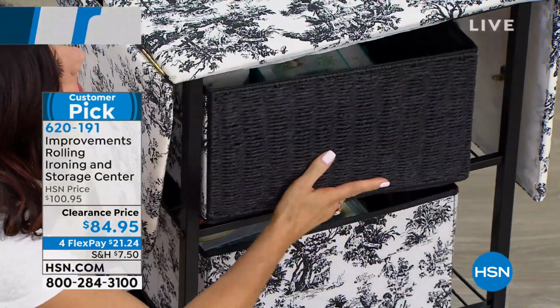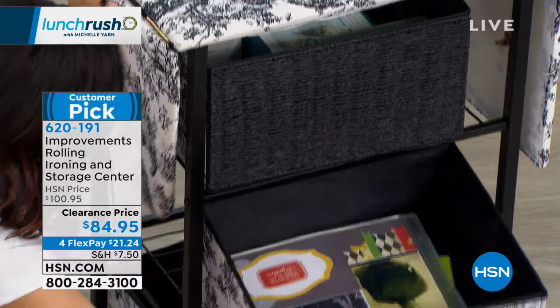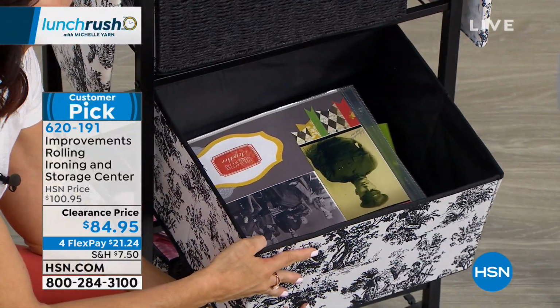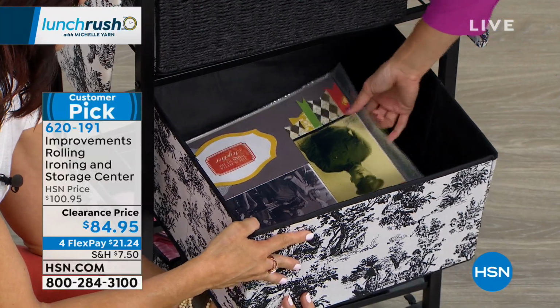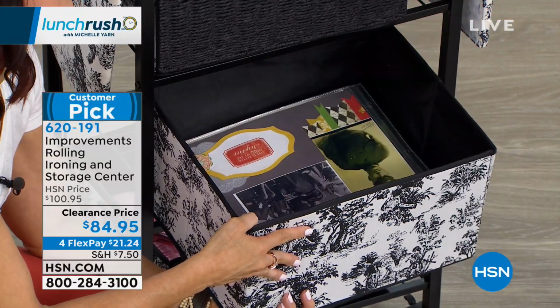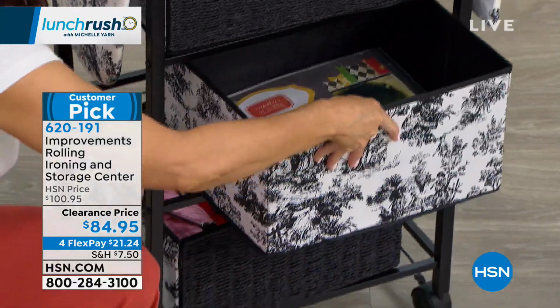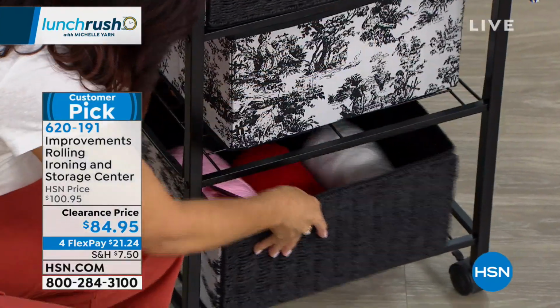That folds down to nothing when you're not using them. But I mean, full-size memory books you can have in there. Okay, that's big. And if you scrapbook too, these odd shaped size papers are hard to find good storage for. So look how perfectly they fit inside, because it's bigger than a typical storage box. That's a very good point.